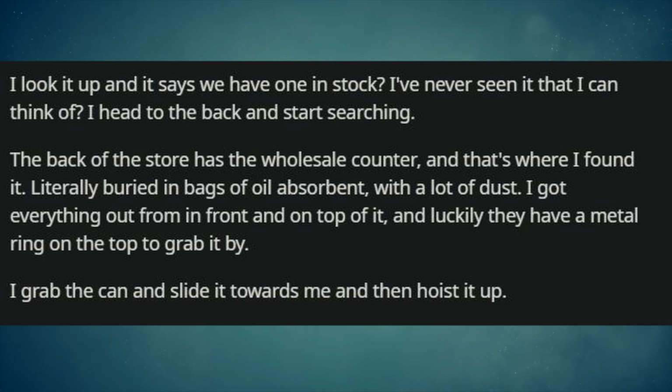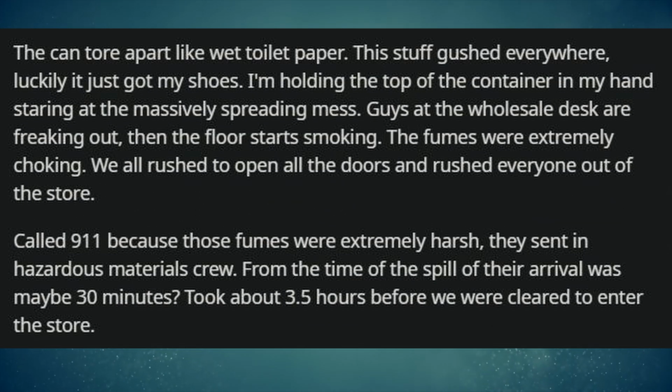I got everything out from in front of and on top of it, and luckily they have a metal ring on the top to grab it by. I grab the can and slide it toward me and then hoist it up. The can tore apart like wet toilet paper. This stuff gushed everywhere. Luckily, it just got my shoes.